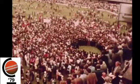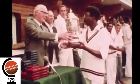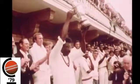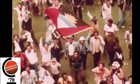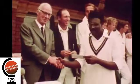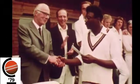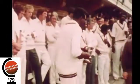And Mr. Ronald Owen, chairman of Prudential Assurance Company, presents the winning captain, Clive Lloyd, with the magnificent Prudential Cup. There's Mr. Charles Palmer, president of MCC. It's a wonderful sight. There goes the cup. And Mr. Owen also hands Lloyd a cheque for £10,000. And Mr. Palmer gives silver gilt medals to every member of each team.